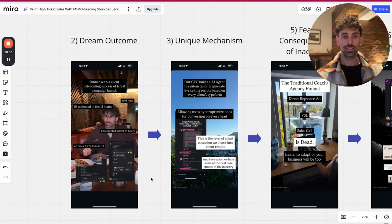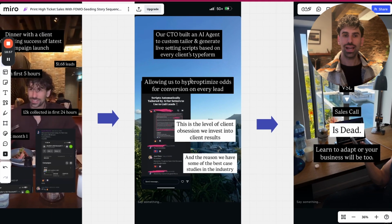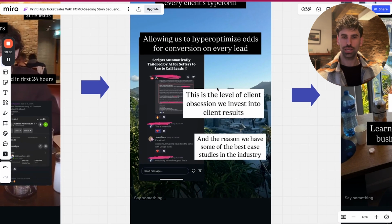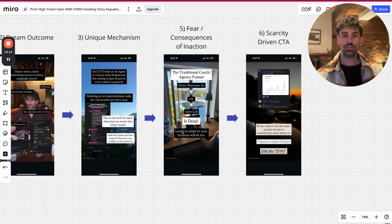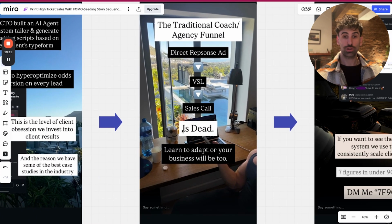Then, skip from 2 to 3, the unique mechanism. Our CTO built an AI agent to custom tailor and generate live setting scripts based on every client's typeform. Should have been every lead's typeform, allowing us to hyper optimize odds for conversion on every lead. This is the level of client obsession we invest into client results and the reason we have some of the best case studies in the industry. Again, showing proof of this, right? Then you go into the fear or consequence of inaction. The traditional coaching agency funnel, direct response ad to VSL to sales call, is dead. Learn to adapt or your business will be too.